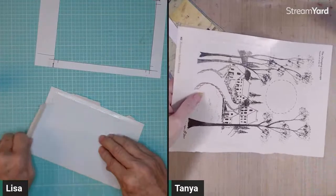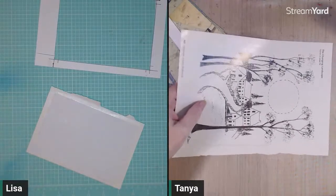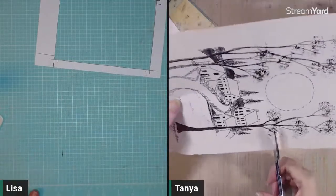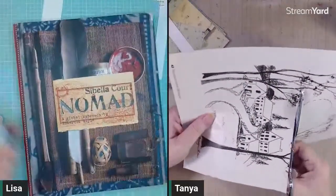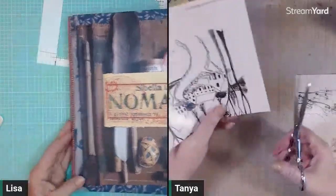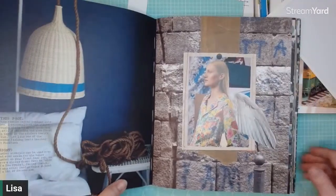What exactly is a background? Oh, hi, Kathy. Lisa, can you please show your Nomad book for Kathy? Kathy, Lisa has been doing these fun collages in this book called The Nomad Book. It is a book of images with large scale prints in it.